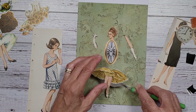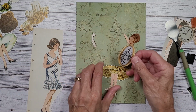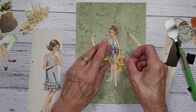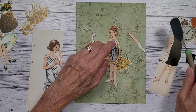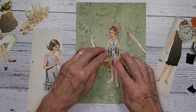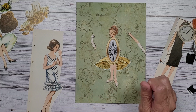We are going to, I don't want her to stick to this paper. I shouldn't be doing it on that paper, silly me. I'm going to get her on just like that, okay? Okay, so she's right there. All right.